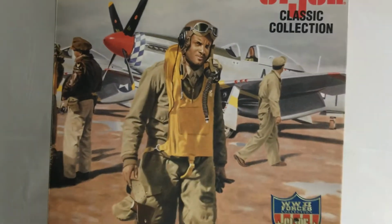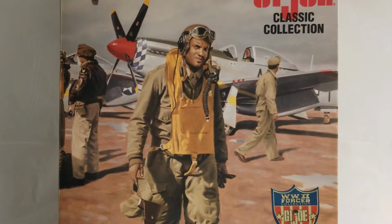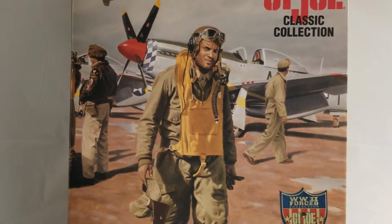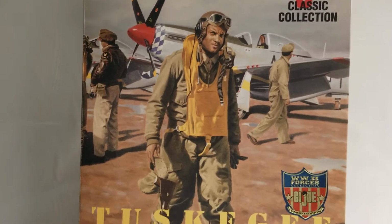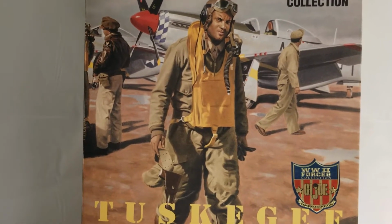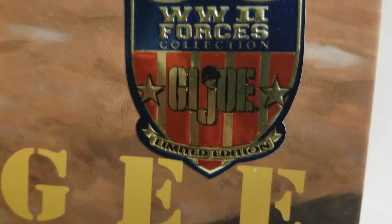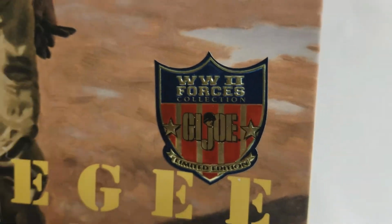Guys, the box art alone made me want to buy this G.I. Joe figure. Excluding the fact that it's a historical figure, excluding how cool it looked, the box art on this was simply beautiful. It's from the World War II Forces Collection, limited edition. There's this foil seal there.